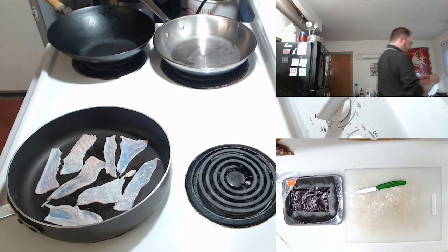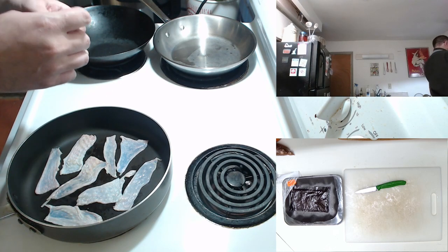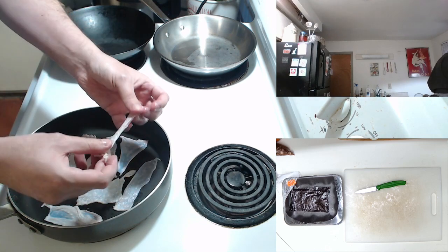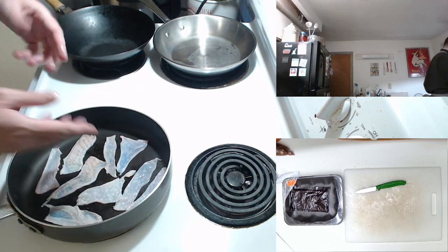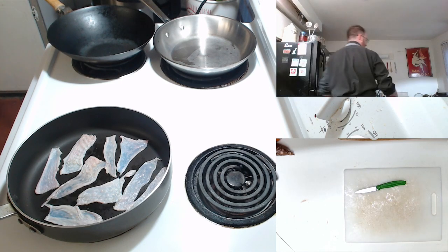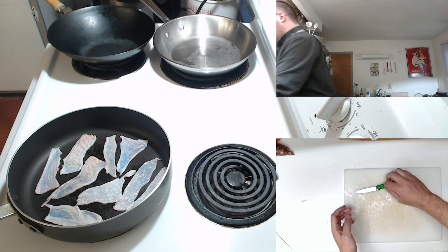I've done it where I've crisped up the skin and then thrown it in the pressure cooker, and it kind of works, but the skin doesn't stay very nice. You can hear our pressure cooker, it's just about there. I could do the skins in the oven, but I'm doing them here. I'm not sure what I'm looking for.